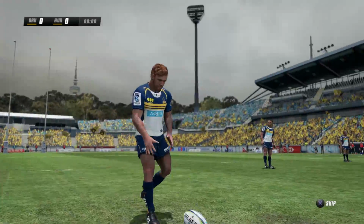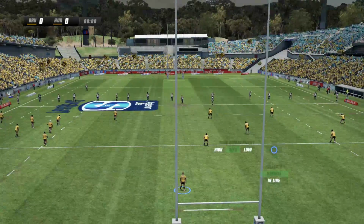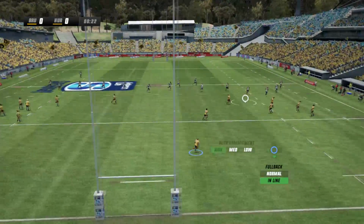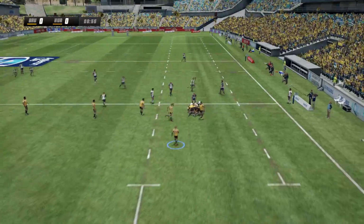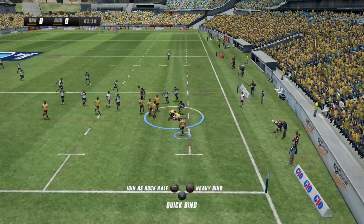So they are all set to go here. The Brumbies will be the team that will do the kicking off. Nathan Nicholls, of course, at fullback. Kickoff is underway. The Brumbies get this round of Super Rugby to go and beautifully take the kickoff down. And straight away, the Brumbies are on attack as they look down the short side.